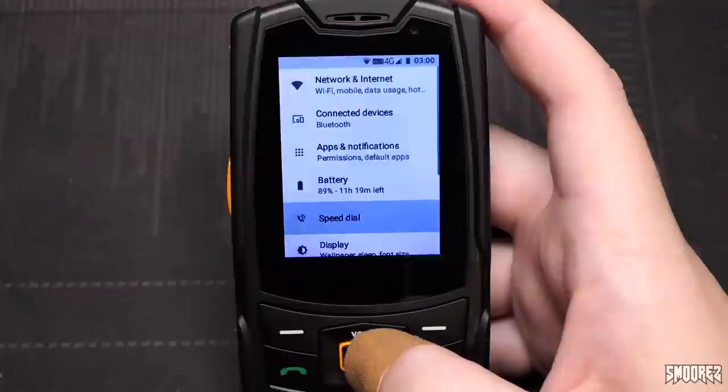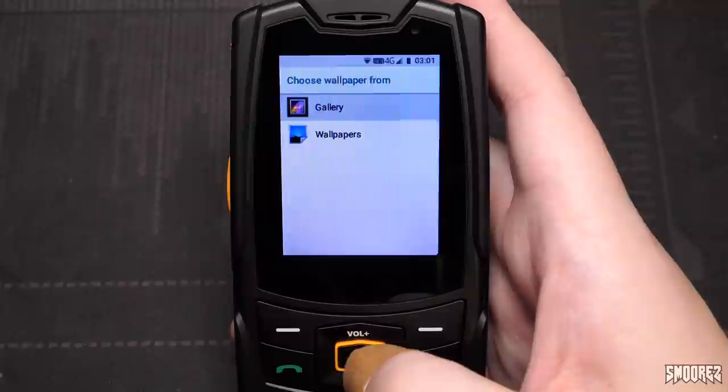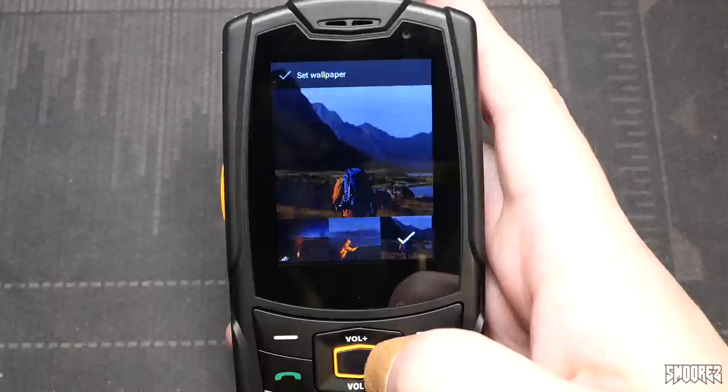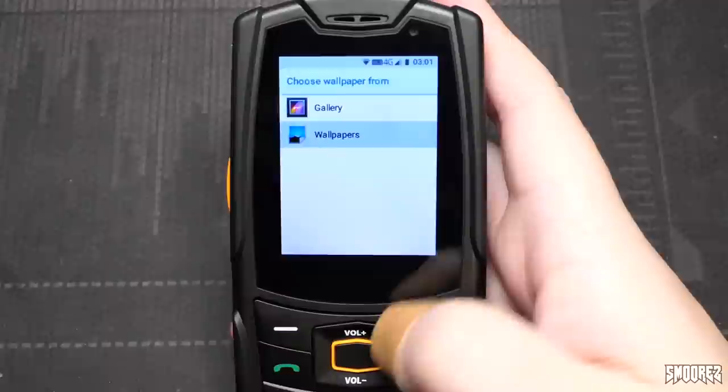Speed dial. You can set an emergency phone number and do a speed dial. In display, brightness level, nightlight, wallpaper, sleep, font size, and display size. So we'll go to wallpapers, and we'll just see what's in here. So we have hiking person, we have people sitting around the bonfire having a good time, then we have person taking a photo on a cliff, and then we have the person hiking again, and then we have that just showed TikTok on there, didn't it? It did. Can we select TikTok? Oh, no, obviously you can't. Let's just have it as hiking man or person.